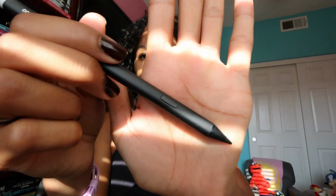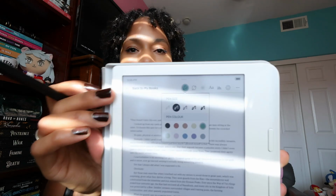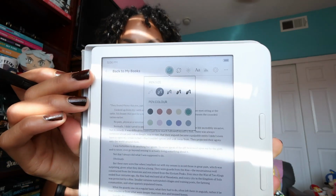Now for the highlighting portion. When you're going to highlight, just like on my Kindle Scribe with my little stylus, there's a button right there. Can you see it? And you hold it down to highlight. You can change the color of your highlights. There's not a ton of colors. This is my pen color of what I'm writing. So you can adjust your pen.